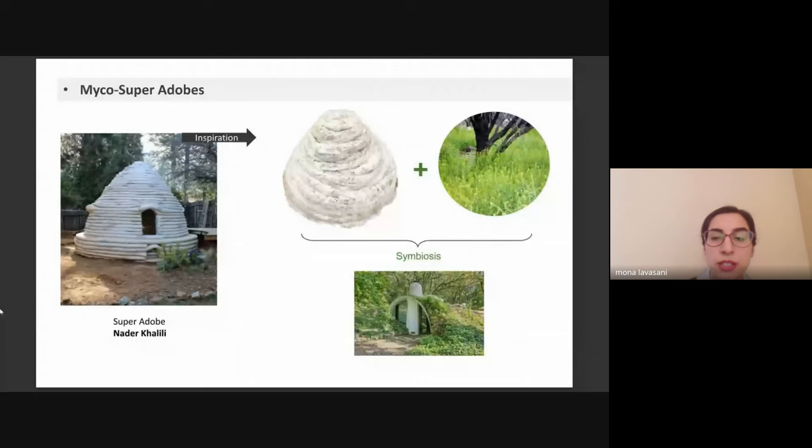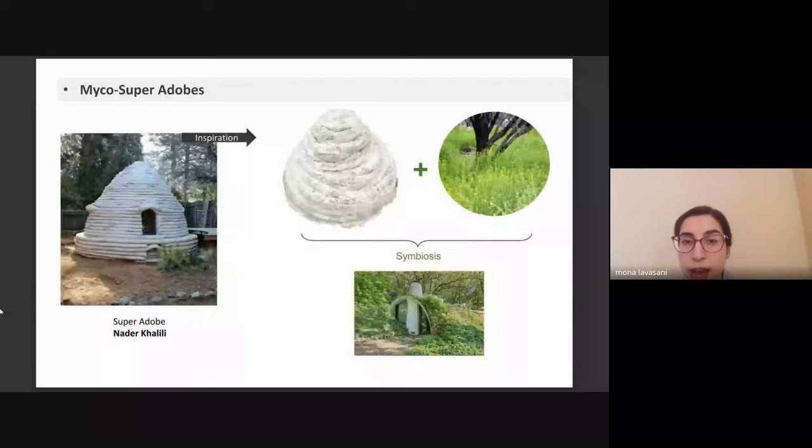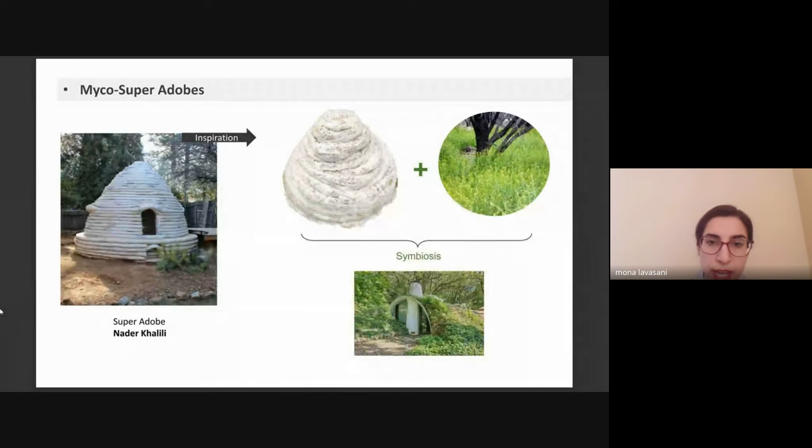So I was thinking how I can take inspiration from his design and his method and bring it to the world of mycelium. So I decided to use myco-superadobe, and it would be so great because nature could actually feed from the mycelium and grow on the mycelium too, and it's a good symbiosis between nature and the structure, a collaboration, a connection between the structure and nature. It is totally in contrast with what we are doing now. Our buildings are somewhat separated from nature, but how can we make the connection between nature and our building habitats stronger and remove the gap between these two?